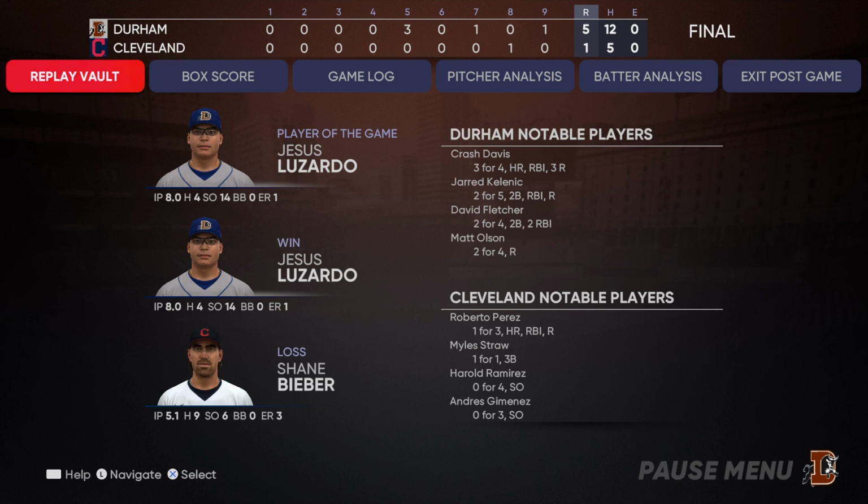Fans, our final line score. First, for the victorious visiting team, 5 runs, 12 hits, no errors. They left 7 men on base. For Cleveland, 1 run, 5 hits, no errors. They left 3 men on base. Time of the ball game, 2 hours and 55 minutes.